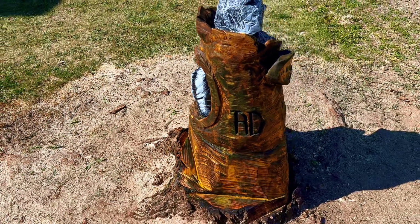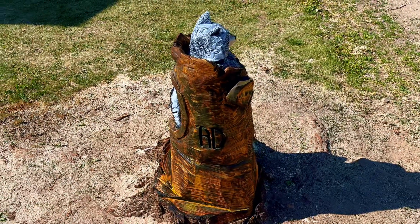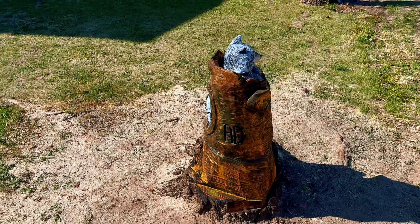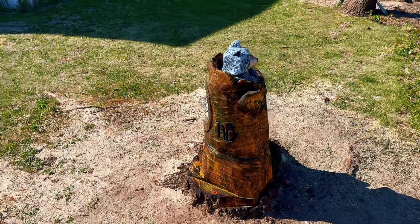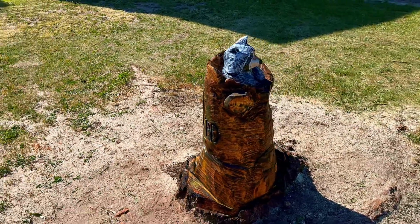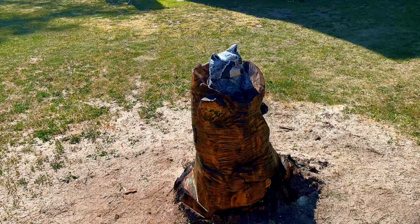As you continue to circle the stump, the interplay of textures and colors becomes more apparent, with the carver's initials discreetly etched into the side, a signature of their skilled handiwork. This finished piece combines creativity and craftsmanship, bringing a whimsical yet elegant charm to its surroundings.